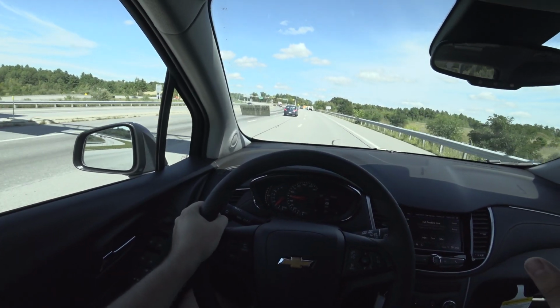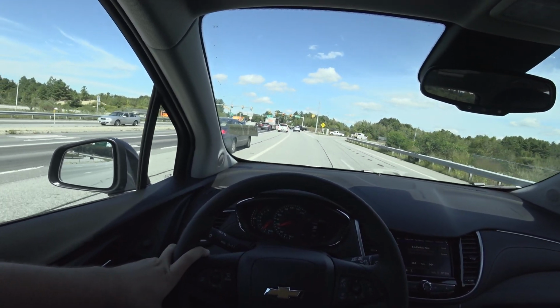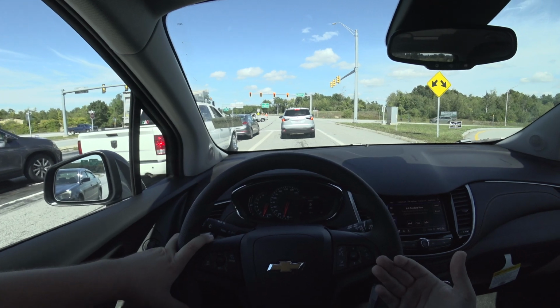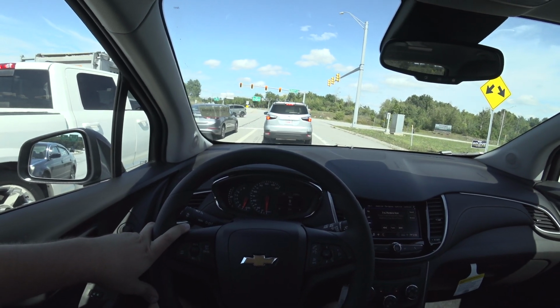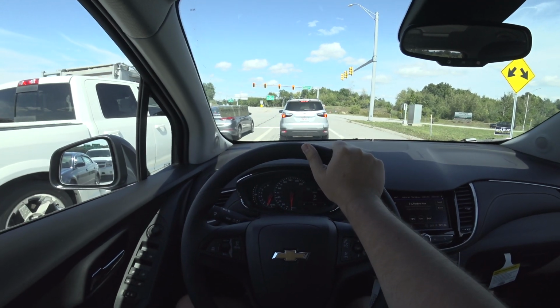I've heard rumors that the Trax is going to be replaced by the Trailblazer. But I think what they're doing is they're selling them alongside to see kind of what the take rates are, if people are taking the Trax over the Trailblazer, and kind of judge it out, which is a pretty smart thing to do rather than just going all in and replacing everything with these new vehicles.